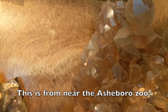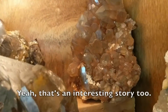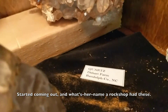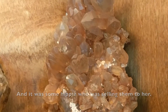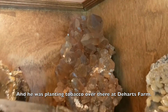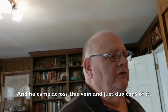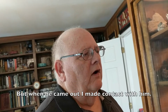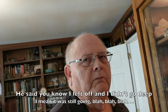This is from near the Asheboro Zoo? Yes, the Dehart farm. Nice. That's an interesting story too. It started coming out, and Joe, at Military Rock Shop, had these, and it was some hippie who was selling them to her. He was planting tobacco over there at Dehart's farm, and he came across this vein, and just dug tons of it. Then he got arrested for drugs and spent a year or 2 in jail. But when he came out, I made contact with him. He said, I left off and I didn't go deep. It was still going.